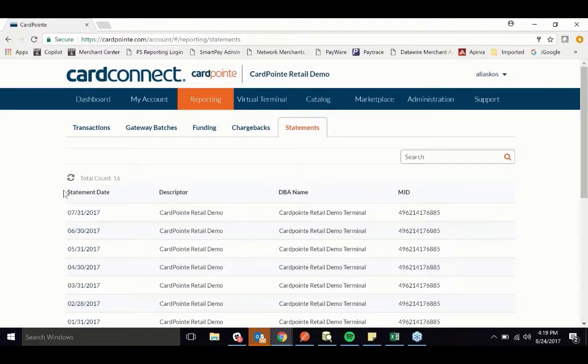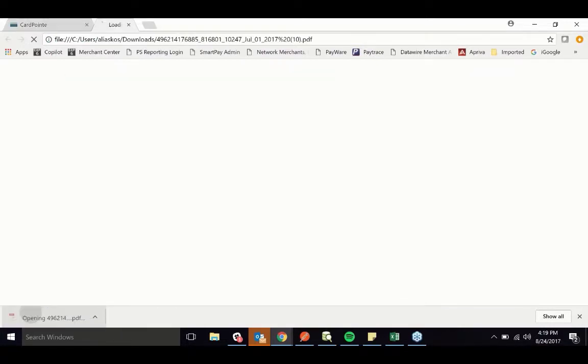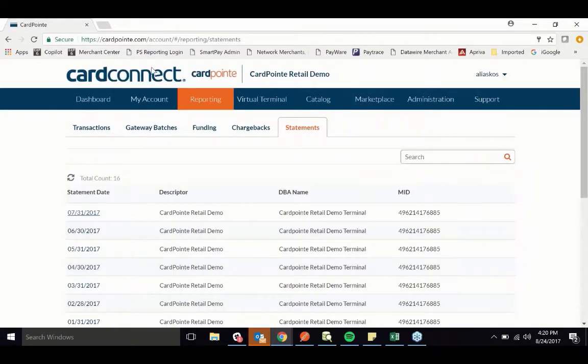Lastly, we have the Statements tab. This is just where the merchant statements exist. They can come here, pull any statement for any of their locations. It's just going to download a PDF, and they can click on that and open up that file to view their statement.